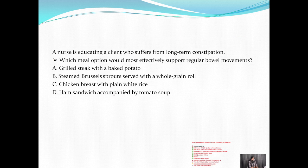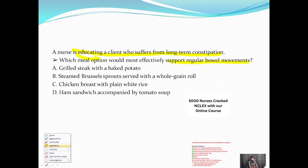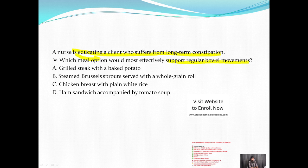A nurse is educating a client who suffers from long-term constipation. Which meal option would most effectively support regular bowel movements? Take a look at these options. A. Grilled steak with a baked potato. B. Steamed Brussels sprouts served with a whole grain roll. C. Chicken breast with plain white rice. D. Ham sandwich accompanied by tomato soup. Now, let's find out which meal best promotes bowel regularity.